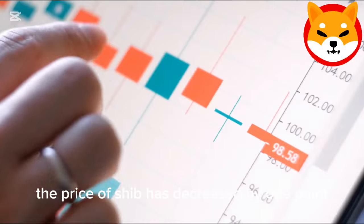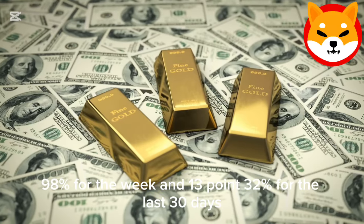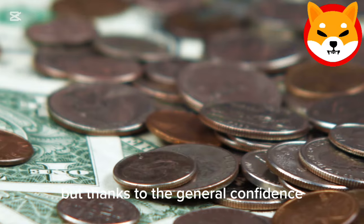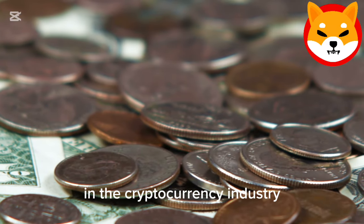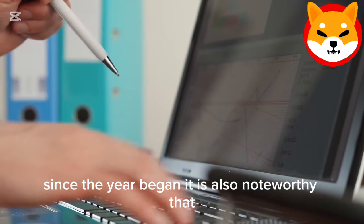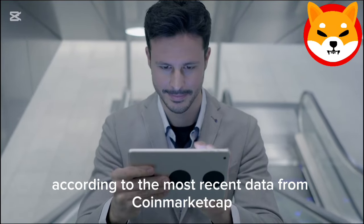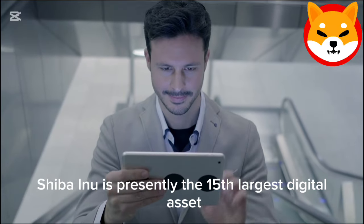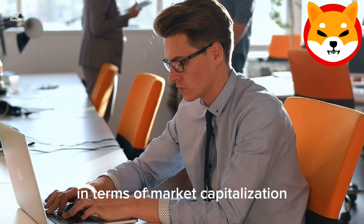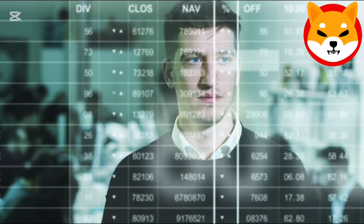As of right now, the price of Shib has decreased by 1.58% for the day, 13.98% for the week, and 13.32% for the last 30 days. But thanks to the general confidence in the cryptocurrency industry, the digital asset has gained 35.74% since the year began. It is also noteworthy that, according to the most recent data from CoinMarketCap, Shiba Inu is presently the 15th largest digital asset in terms of market capitalization, which at the time of publication was an astounding 6.06 billion.